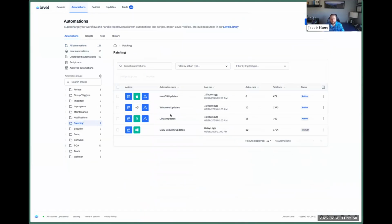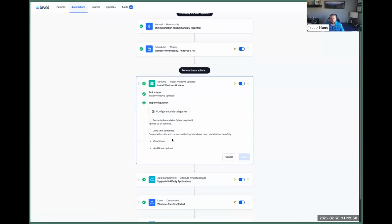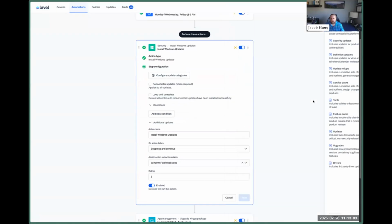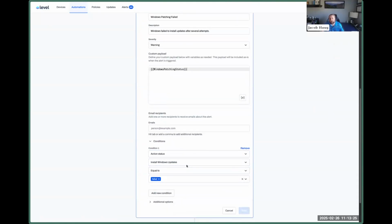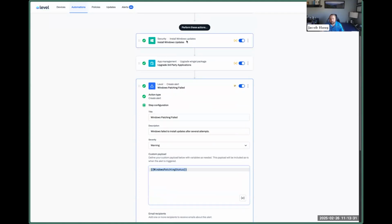Another good example of doing this is patching. And I've started modifying all of our patch automations to do this as well. So here we can take a look. Again, we're going to patch Windows, and you configure your categories and your delay days as you'd like. Suppress and continue on failure. Save the output of this action to a variable. And you'll note here we even have retry, so we're going to try to install those patches a few times before we consider this step failed. And then right here, we create a new alert if that step fails. So if we failed to install Windows updates after 3 attempts, then we're going to create a new alert, and the payload of that alert is going to be the output of the update install action itself.